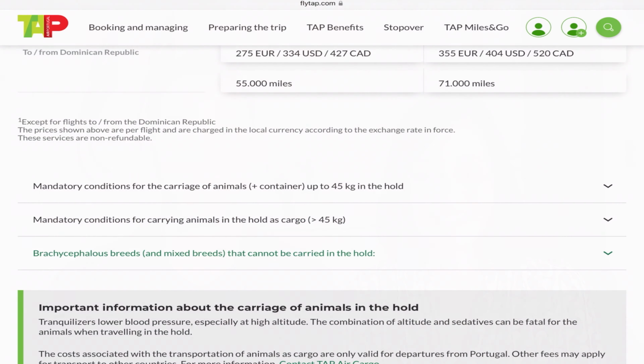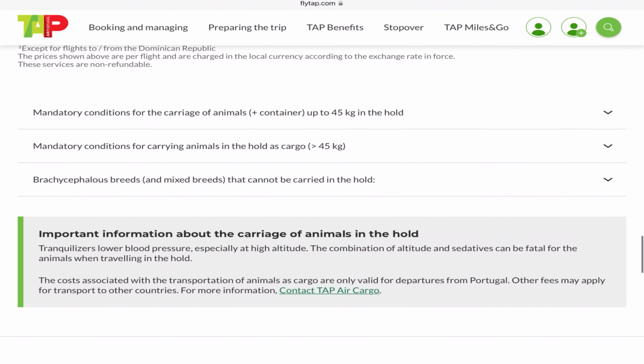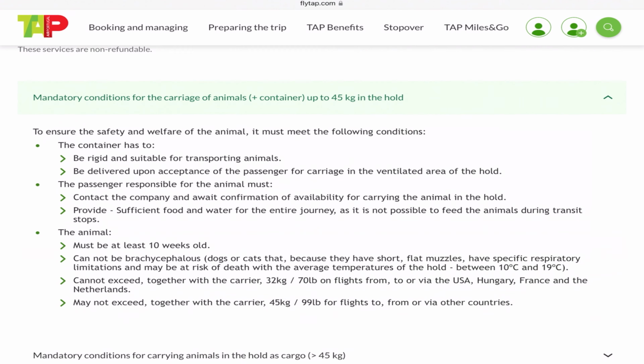Number 5, is your particular dog allowed to fly? There are some breeds that are not even allowed in the country that you're flying to, and it varies so much from country to country. We're not going to get into which country bans which breeds. You have to do that research and see if the country that you're going to accepts your particular breed.